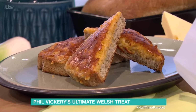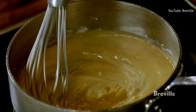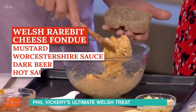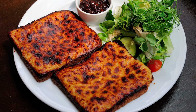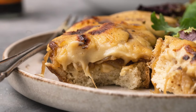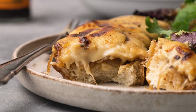basically a grilled cheese sandwich without the top layer of bread. Depending on the recipe, the Welsh rarebit features what's essentially a cheese fondue sauce made of mustard, Worcestershire sauce, dark beer, hot sauce, and cheese. The sauce is then poured on toast and enjoyed, though you can also pop it in the broiler first until the cheese becomes golden and starts to bubble. The Welsh rarebit of yesteryear is a bit plain, however, so don't hesitate to add tasty toppings if you decide to recreate this at home.